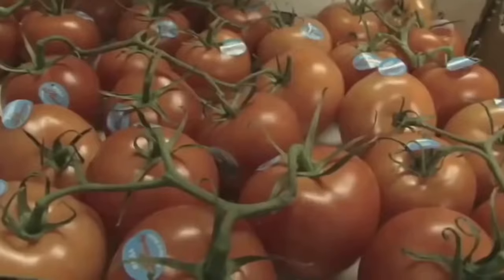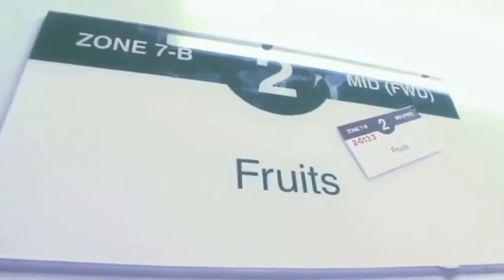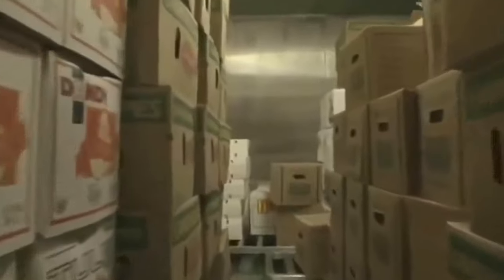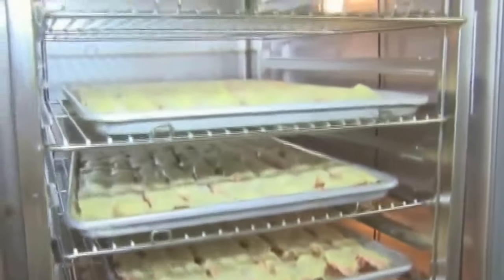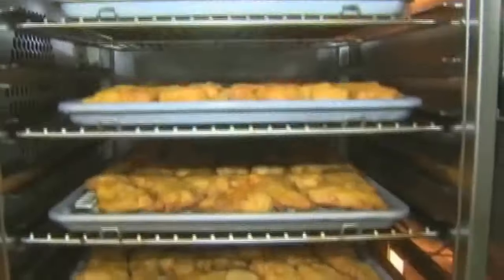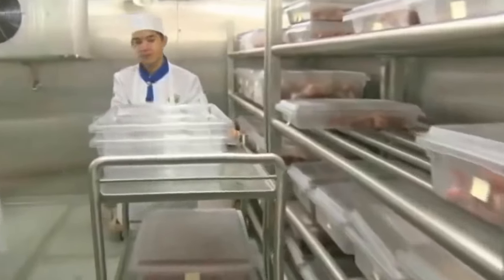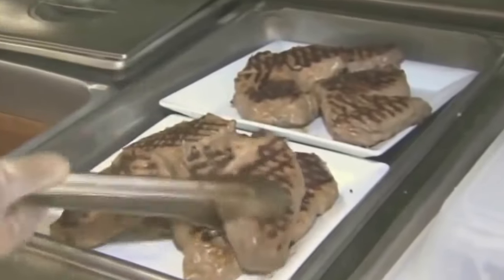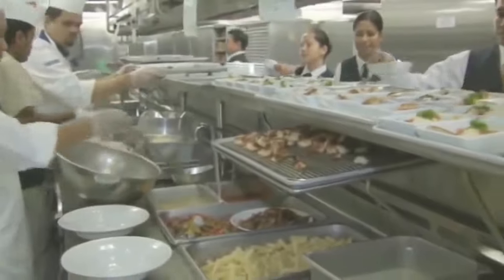Guests always ask me about the quantities we're going through. Every week we run through 18,000 pounds of watermelon, 15,000 pounds of pineapple, about 12,000 pounds each of honeydew and cantaloupe. We use about 10 to 12,000 pounds of fresh fish fillets, 5 to 6,000 pounds of mussels, shrimp, all these crustaceans. And in the butcher shop, I would say between 3,500 to 4,000 pounds of meat and poultry products in our onboard butcher shop.